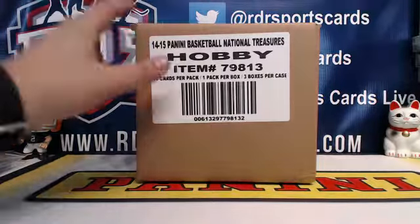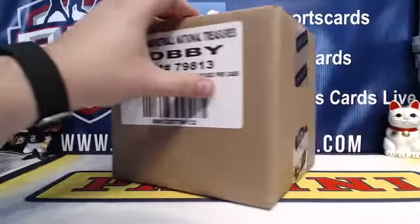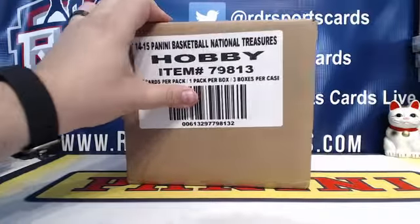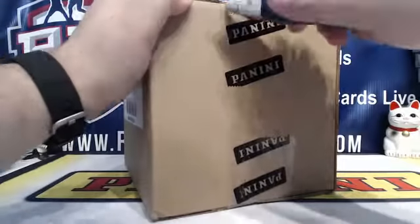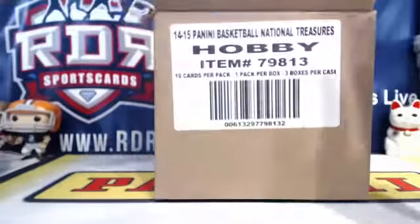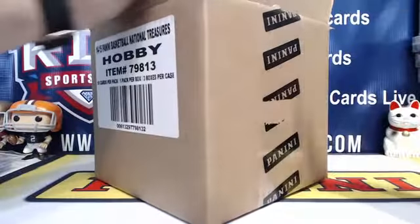It is Sunday, the 23rd of August. We're working on our second case of 2014-15 Panini Basketball National Treasures. We are pulling a box for Jamison. We wish him a lot of luck. We want to pull him a monster.